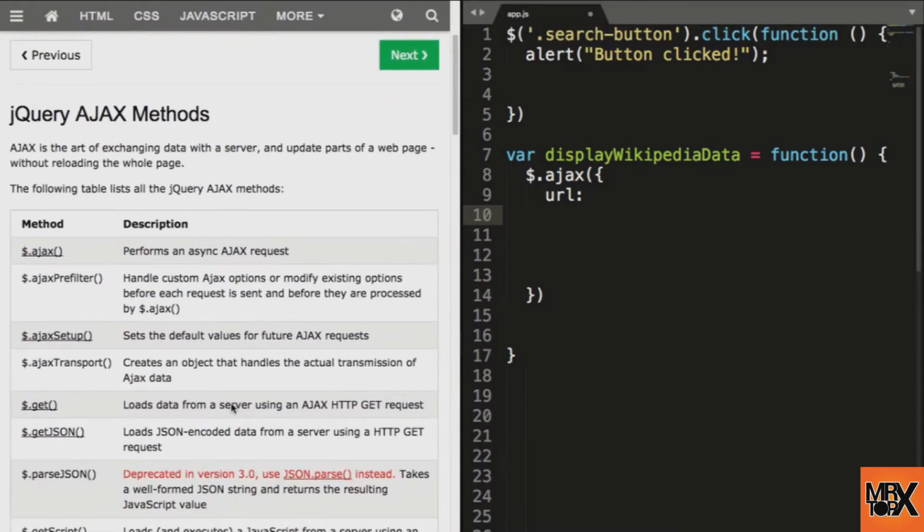So let's briefly just look at this. And sometimes going on and reading through helps you have a better understanding. So I'm going to provide the link in the resources. And here we can see more about jQuery Ajax methods. So Ajax is the art of exchanging data with a server and updating parts of a web page without reloading the whole page. So when we type something into our app, say Jon Snow, our Ajax request is going to go and get those articles about Jon Snow from Wikipedia, and bring them back to our app without reloading our whole page. So our app is going to be really fast. And here we're going to use the Ajax method because it performs this asynchronous Ajax request.